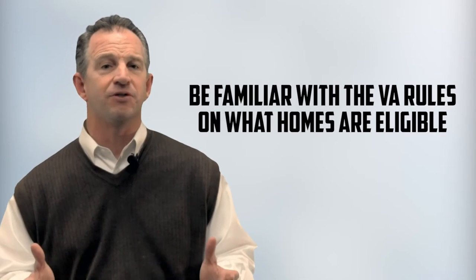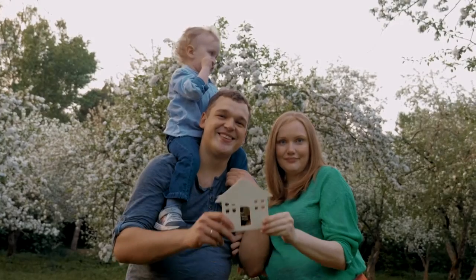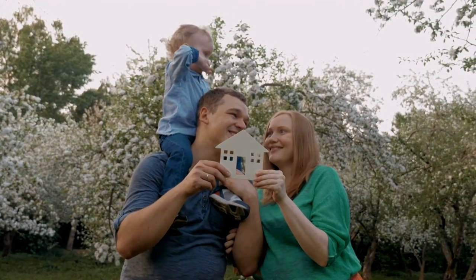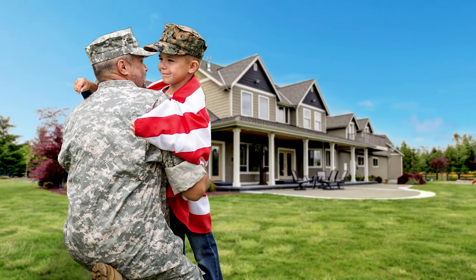Number five, be familiar with the VA rules and what homes are eligible. The VA has specific guidelines on what properties are eligible and what are not using VA financing. If you're looking for a condo, make sure it's on the VA condo list, same with FHA. If it's a fixer-upper, the VA appraisers require certain aspects of the property to be in acceptable condition. The VA loan is an awesome loan product, and that's my opinion, and with the right lender and real estate agent, you can use this great benefit that you earned and deserve.